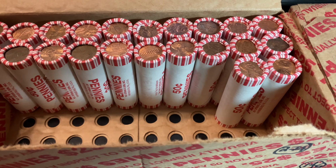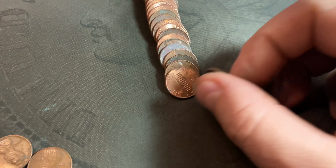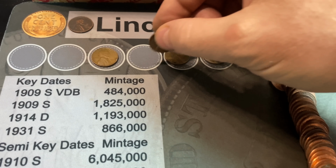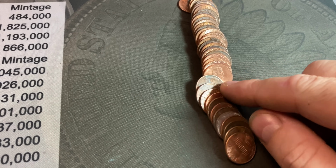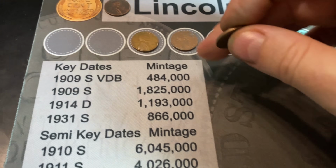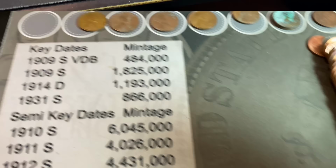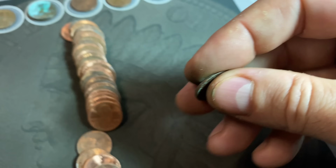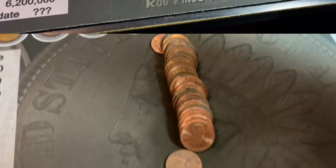Roll number 28 is going to have at least 2 more ugly wheat cents. Number 24 is a '46 Denver. And number 25 is a 1944. At least they're getting older. Same roll, wheat cent 26, 1951 Denver.